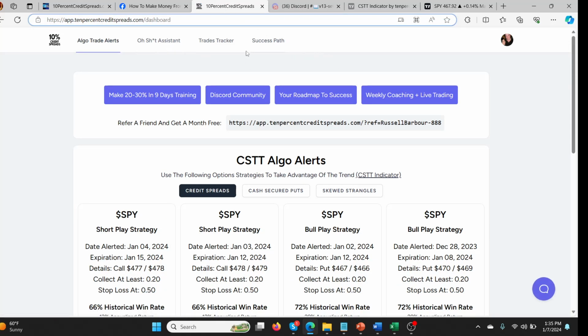This is my login to the paywall of the 10% credit spread system. There's some really good stuff, and I've been really impressed with how polished this website is. There is a Discord community, which is great, because that's where you can get a lot of your alerts from. But there's also this dashboard, which is nice, in addition to the Discord alerts. I'll show you the Discord in a second as well.